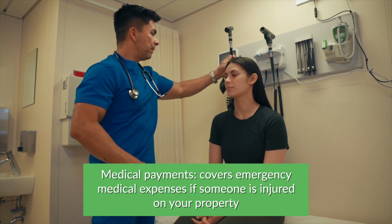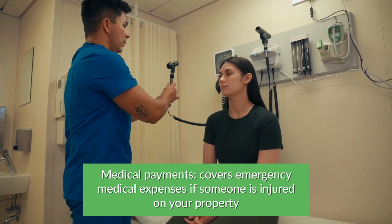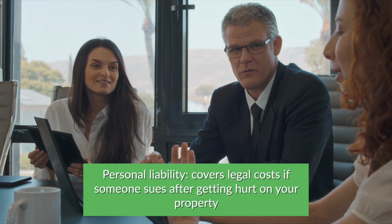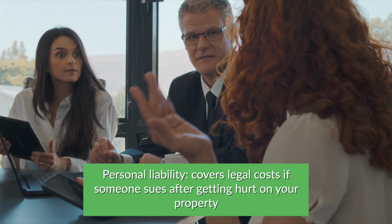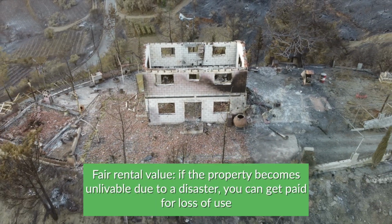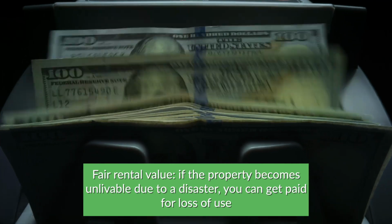This covers emergency medical costs to someone who is injured on your property from a fall, laceration, dog bite, and more. Personal liability. If someone is hurt on your property and sues for liability, this will cover all medical expenses, legal costs, and settlement expenses. Fair rental value. If the property becomes unable to be lived in due to a disaster, insurance will pay you for loss of rental income during that period.